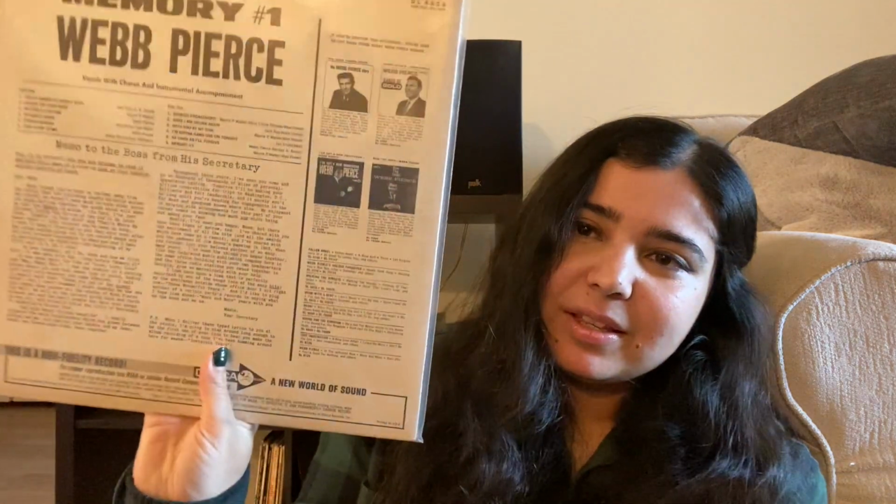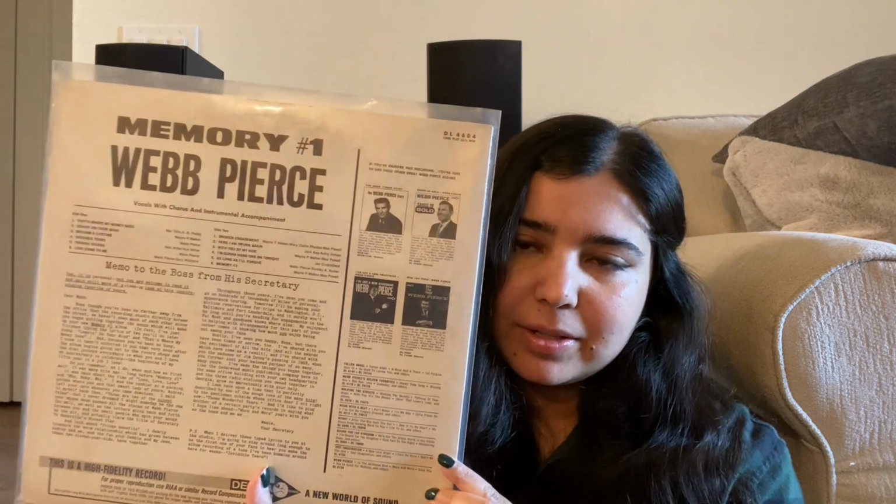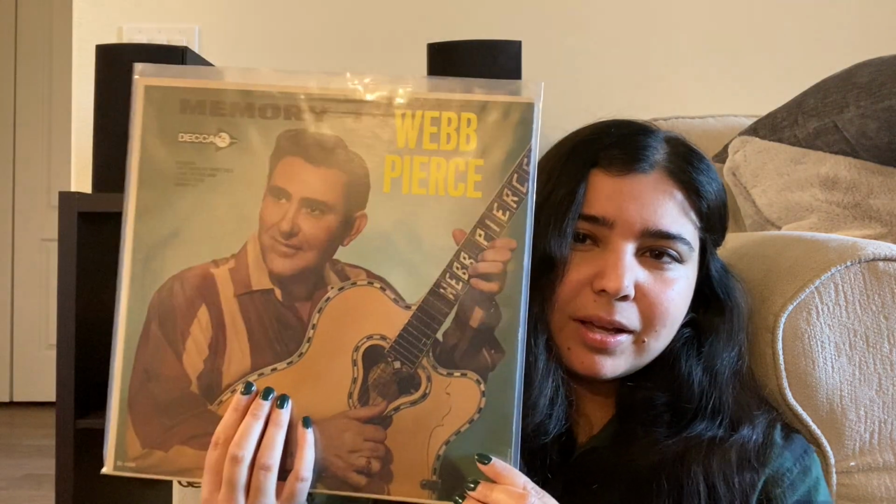I'm amazed at the condition of this album, and I got it for a relatively low price on eBay, so always check eBay, always check their feedback, pictures that they upload, ask them for more pictures. That's my best advice because I've gotten some really great gems off of eBay.